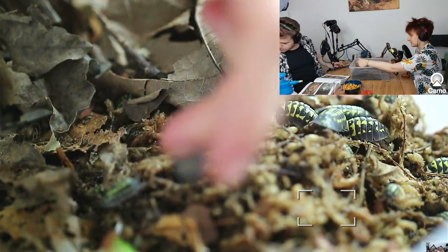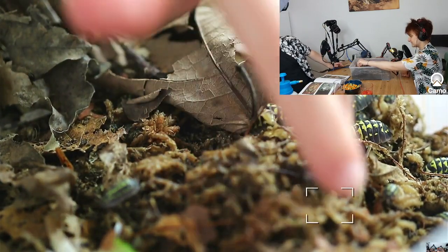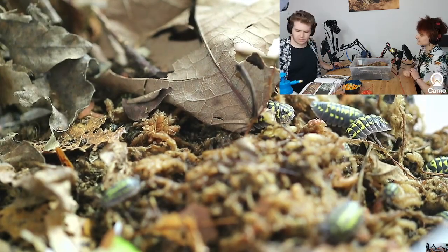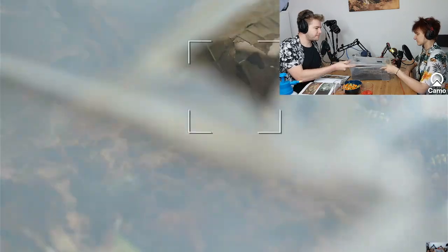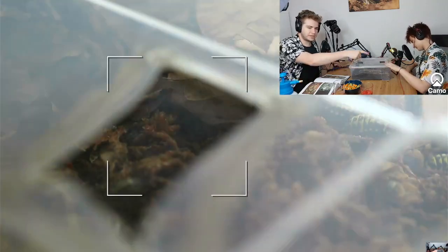Okay, next box. They're also not very talented. Where's the lid? Oh, you have the lid. Okay, perfect. So yeah, you can see where they gather if there's an imbalance. If they're all on the moist side, then you know you've got to put more moisture in there. If they're all on the dry side, then you put a bit too much water in there.